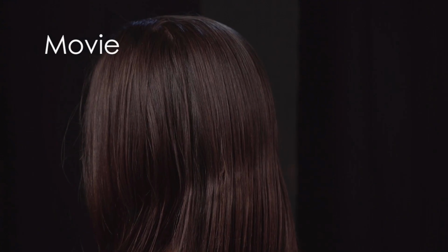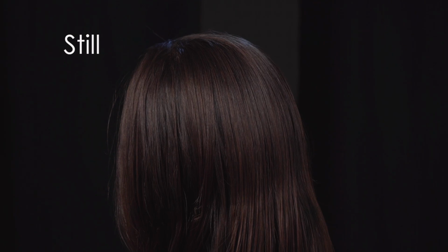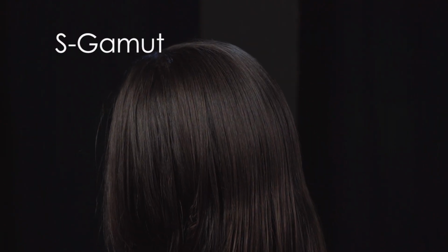I'll give you an example. Here's cinema with my daughter's hair. Here's movie, and my daughter's hair does not look this color. This has more of a reddish tone. My daughter doesn't have that kind of hair. Here's Pro, and we've got the 709 Matrix. And the last one, which actually looks the closest, is S-Gamut.